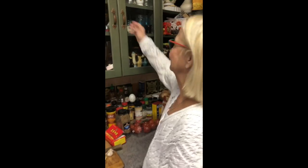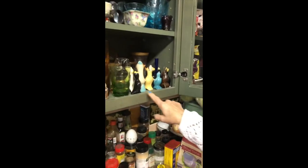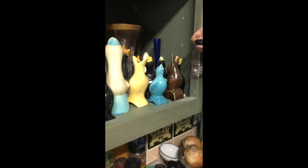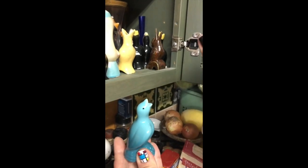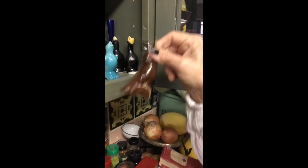Something I collect. All right. I'm sure you have collections. Some people probably collect these. I collect PieBirds. Look, it's a whole group of birds. Now these, they call it a PieBird because it would have gone in the center of the pie to let the air escape when it's being cooked. So I love PieBirds. This one is one of my favorites.